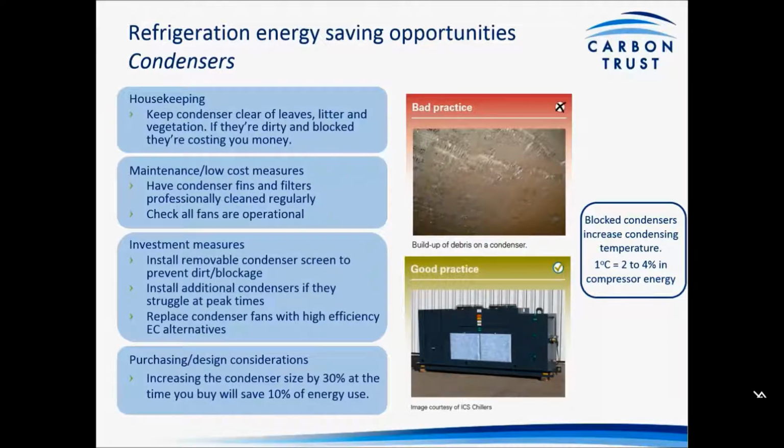If you are purchasing or designing a refrigeration system, you may have limited external space, but get the biggest external condenser you can. A properly sized external condenser, by increasing the condenser size by 30% at the time you buy, can save up to 10% of energy use. So it's well worth getting a big condenser if you can accommodate it outside.